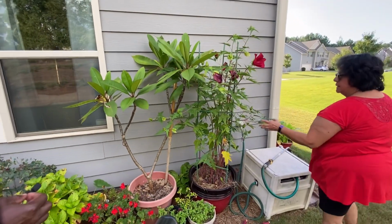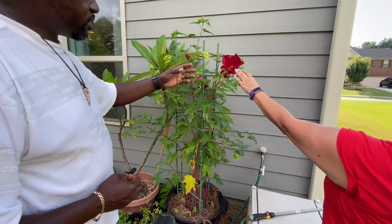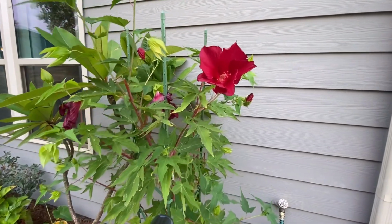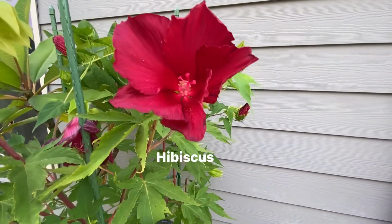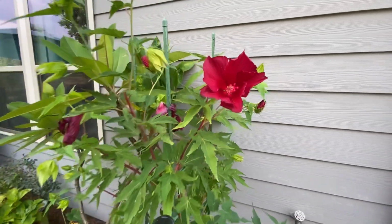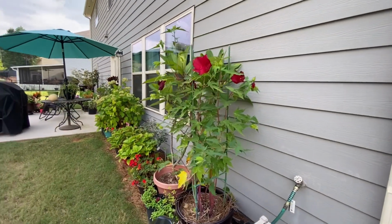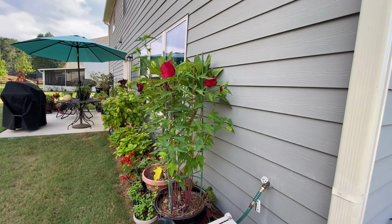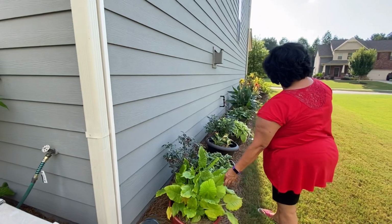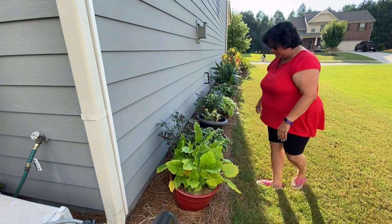And this one is hibiscus, but not the regular hibiscus kind. It opens up beautiful every morning, and it has big, big flowers. It's a beautiful hibiscus. Elephant ear. But the other kind that goes up, it's a different name.